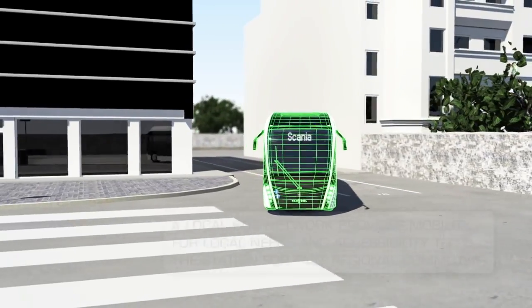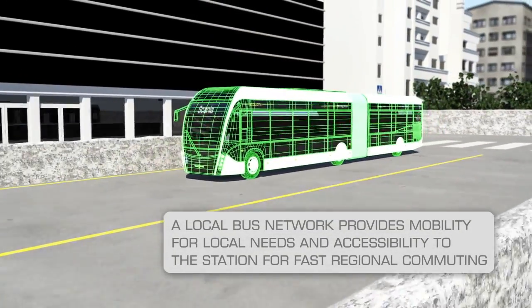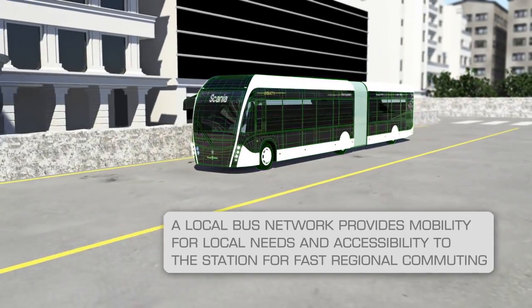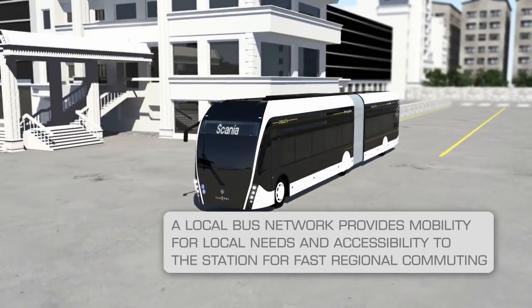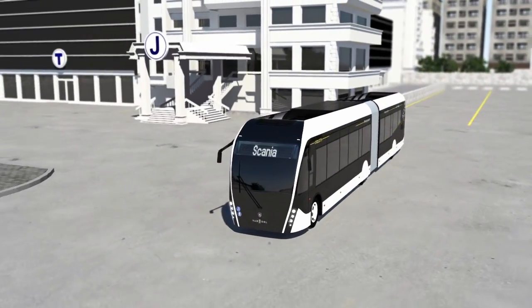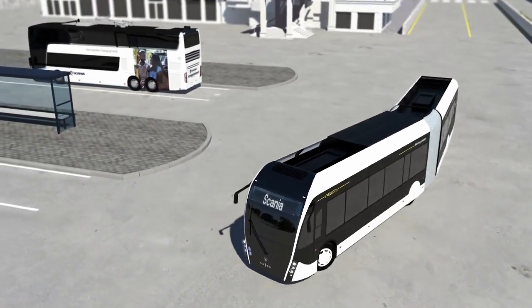We begin the trip in buses adapted for local operations, which bring passengers to regional centers with larger stations. Local neighborhood buses usually operate in environments with many vulnerable road users, so they're equipped with sophisticated monitoring systems that alert the driver to people moving in traffic.